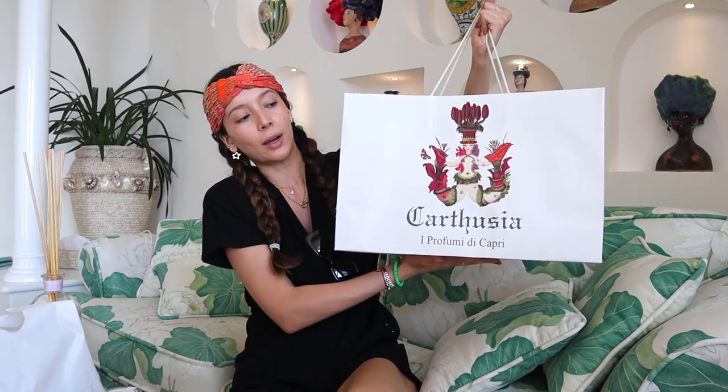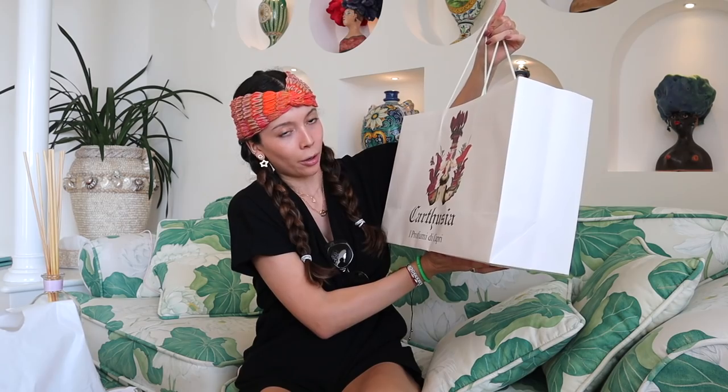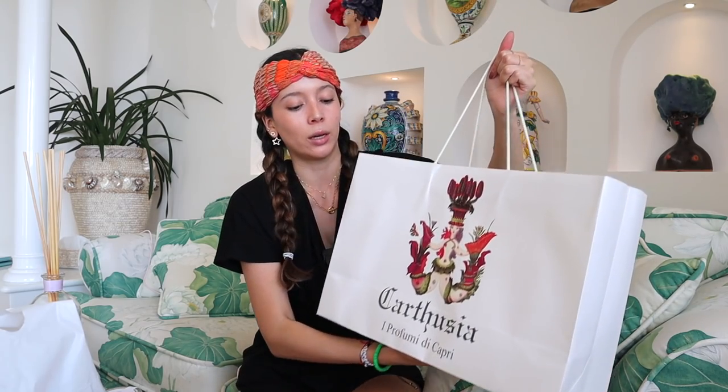Okay, so we just went out again. I made it halfway, so then I went the rest of the way to this store called Carthusia. I'm not sure how to pronounce it. Basically a perfume store. And I've seen this brand at Bloomingdale's and stuff. I wasn't sure how it smelled.